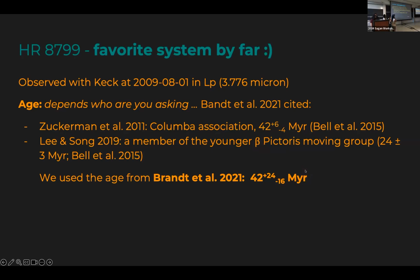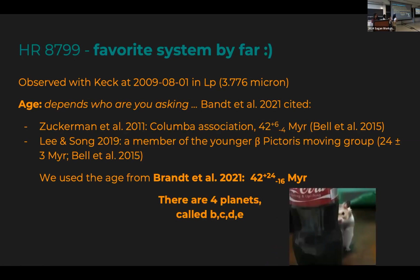For us, we are using the age estimated by the paper Bell et al. in 2021, which is 42 million years with plus or minus 16 error bars. Yeah, there are 4 planets. They're called B, C, D, and E.